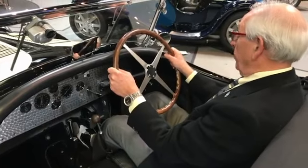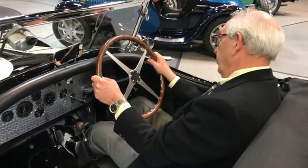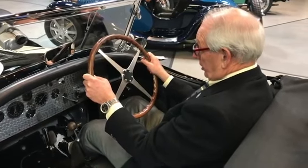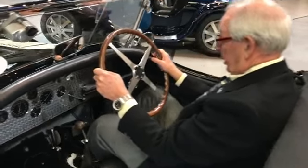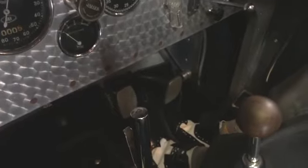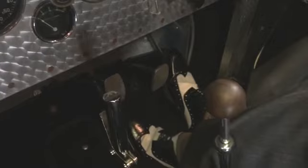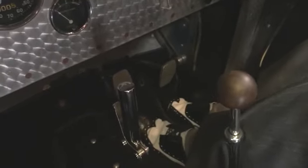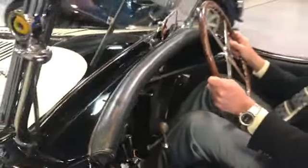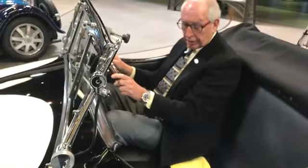Probably would not be accepted today with the safety standards that we have, but very functional, very beautiful, and works very well. If you can see the floorboard down here, you can see there is a brake and a clutch, and this is the accelerator pedal. It's just basically a lever with some ball bearing rollers on it. So when you push it in, the ball bearings roll and pivot on the end of the shaft. Very compact, very functional, and beautifully done with the engine turning up here on the aluminum dash.